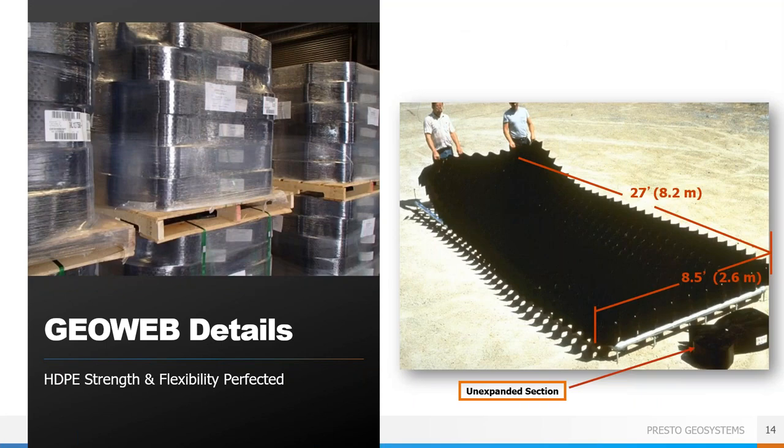Here you can see a typical GEOWEB panel. It comes tri-folded, banded, and palletized. Each section has a nominal width of 8.5 feet with lengths between 12 and 58 feet. Panels are flexible, opening like an accordion, so they can follow the natural contours of the work site without being confined to a rigid set of dimensions.